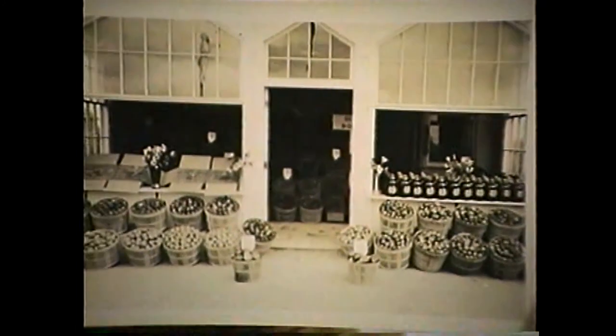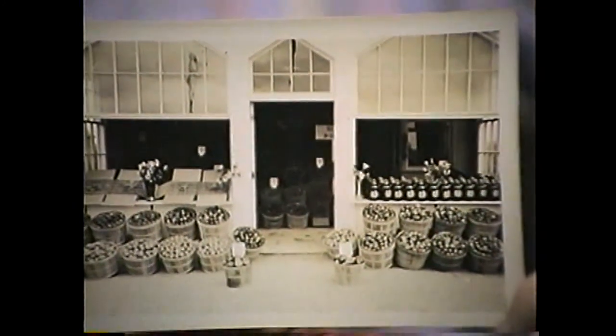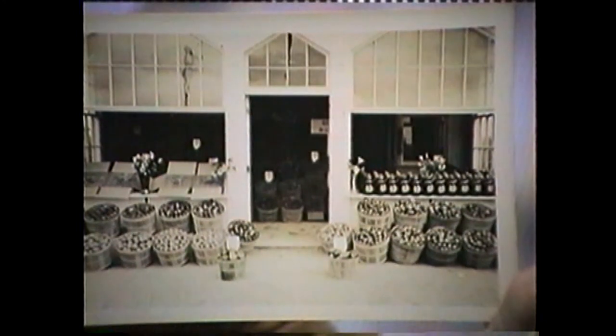Another postcard. These were postcards. You could buy them around the county, I'm sure, just showing the fruits, if you pardon the expression, the fruits of the area. All right, just a quick picture there. This shows, again, just some people in the foreground.